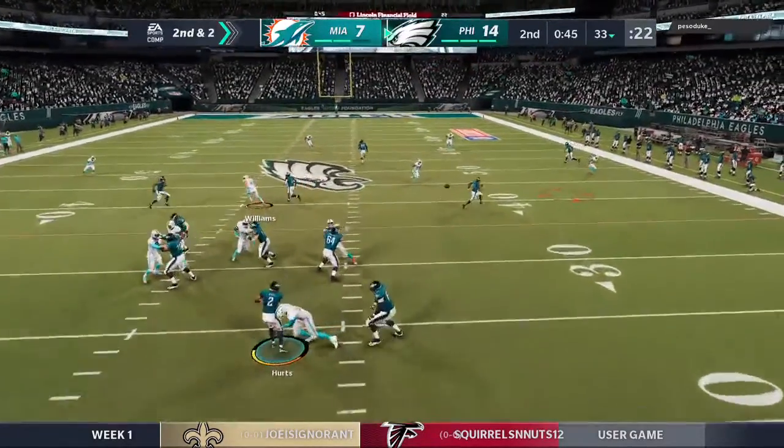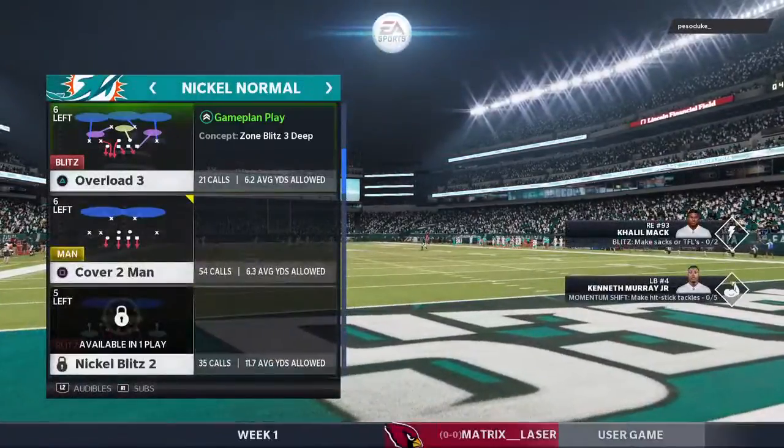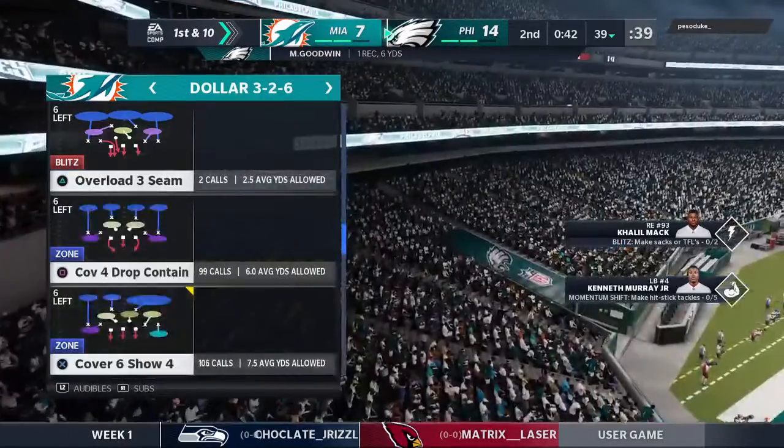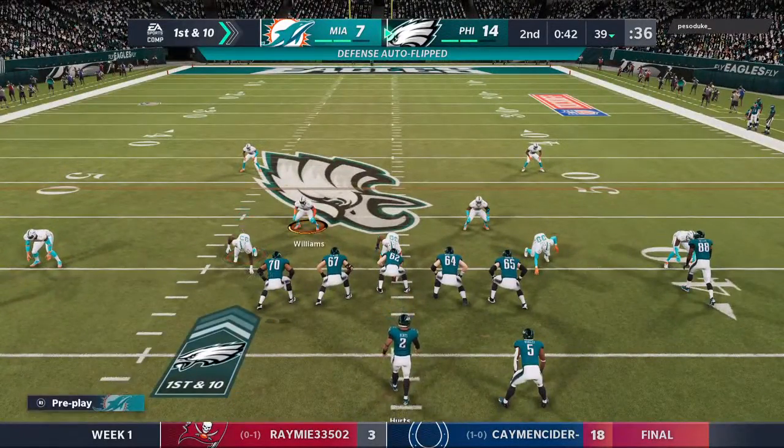Hurts sets up to throw it. And he finds his target. It's Marquise Goodwin. The Eagles going to take the first of their timeouts as they'll stop it with just over 40 seconds to go in the first half. So from the 39 now, they'll come up on a 1st and 10.